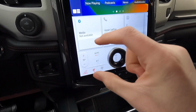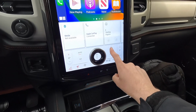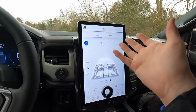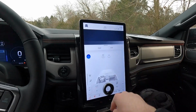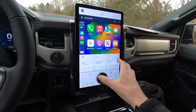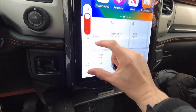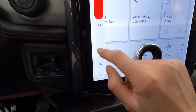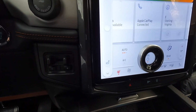And then down here you have your climate control stack. If you guys want the climate control to take up the entire screen, all you got to do is press on that button, and you can see the climate control is now throughout the entire screen. One thing I wanted to show you guys is that you do get heated and ventilated front seats. So if you come here, this is like your heated seat stuff. And then down here is your ventilated seat stuff. So if I press on that, it turns blue. That turns my ventilated seats on, but I'm gonna have everything off at the moment.